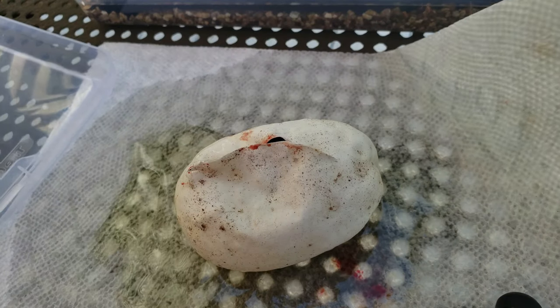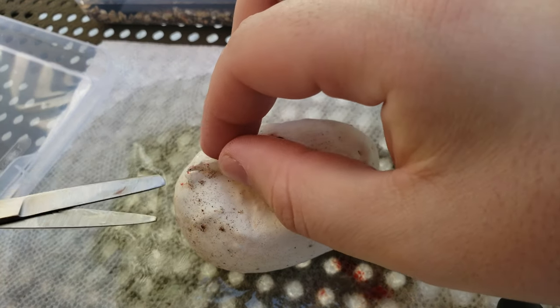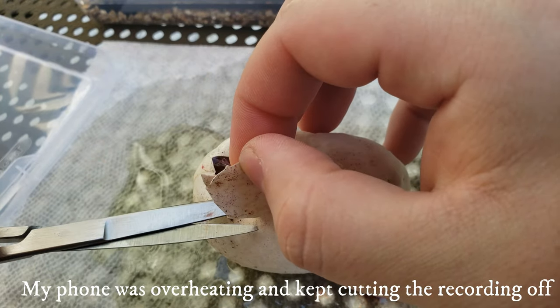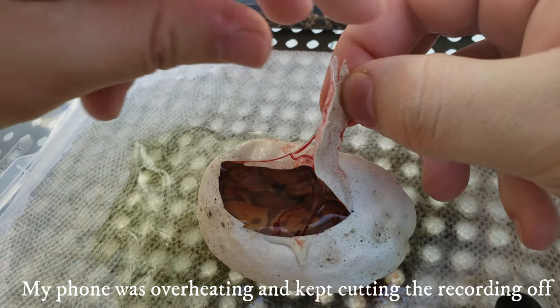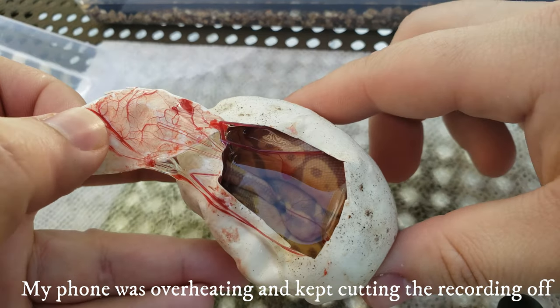Little orange bit. Alrighty. So my camera cut off again. I have no idea what we filmed so far, but we're just gonna go from here. That's show business, baby. Let's go. This is egg number 4, for those of us that are keeping track. Oh, you're kind of cool. Holy smokes. Look at that thing.